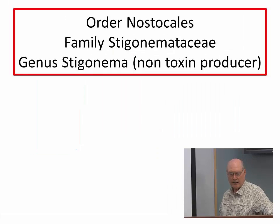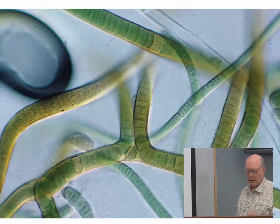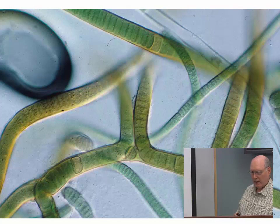The order Nostocales, family Stigonemataceae. Example, Stigonema is a non-toxin producer. So I just wanted to throw that in. Here's an example of those filaments that are branched. See how the sheath grows and then the cell bends and kind of looks like branching. So this is false branching, but the genus Stigonema is not a toxin producer, but it's in that group. And there are other members of that group that do produce toxins.